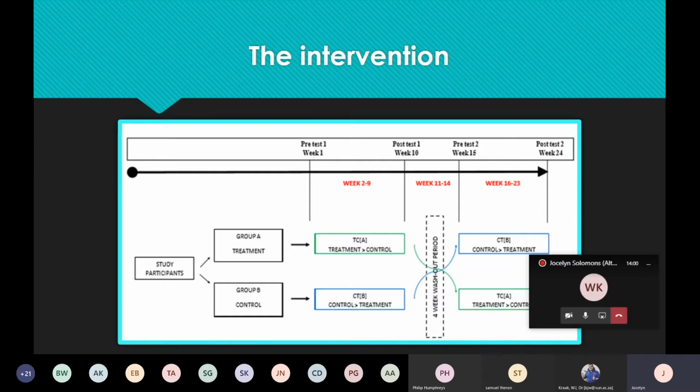And then post the 8 weeks, we had a post-test, which would be important then to see pre-post improvements. And then what was also important was a 4-week washout period, which happened so that we can ensure that there was a treatment effect and not a delayed response or learning effect which took place. And then starting the second 8 weeks, we had a pre-test again, baseline, same as the first week, did the 8 weeks again, and then had a post-test. So the group now that didn't do the intervention in the first 8 weeks had to do the intervention now from week 16 to 23. And then we had a post-test.